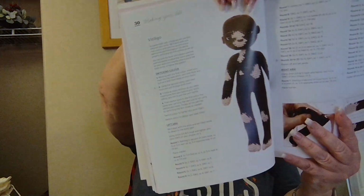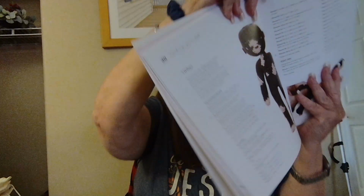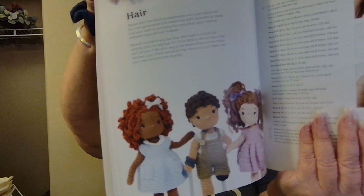Okay, she shows you how, if you want to make a doll that has whatever that is, vitiligo. I just spelled it for you, so you can look it up for the pronunciation. Oh, let's see. Yes, lots and lots of body types, different types of ears, and of course the hair. Oh my goodness. Look at all these little curls here. Aren't they cute?